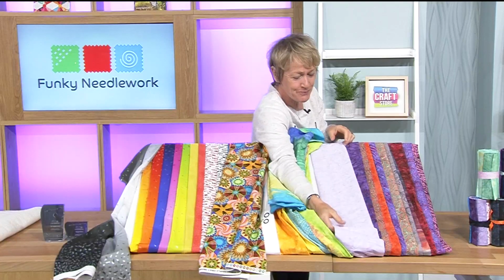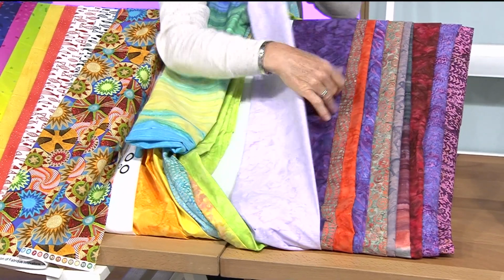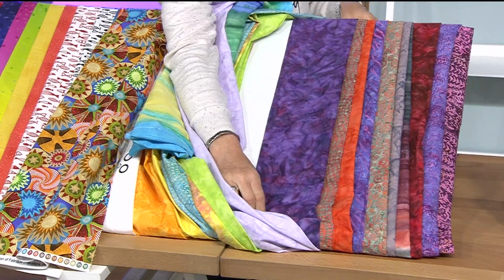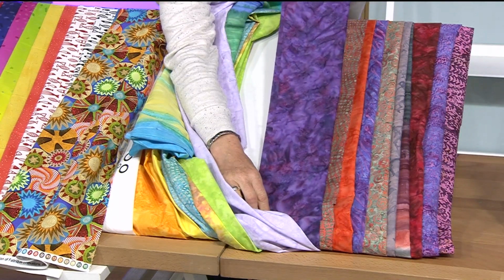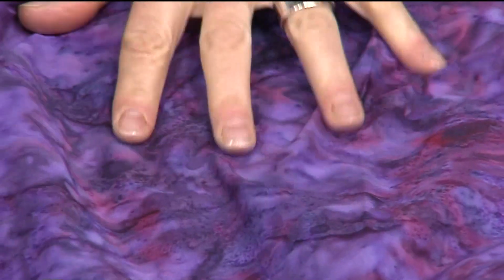Right, your next one, we've got the lilac, so again, a nice marble effect. Oh my days, have you seen that? There are oranges and things in that. That is gorgeous. You can pick out little bits of orange and other colours. I think it sings. Look at that. That is incredible.